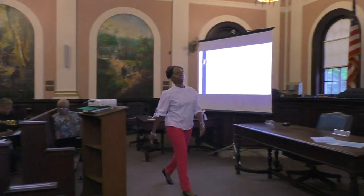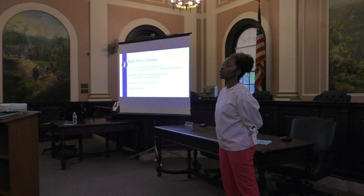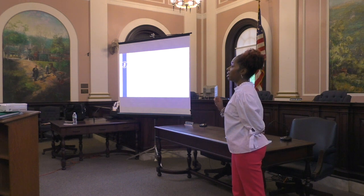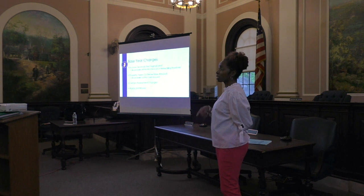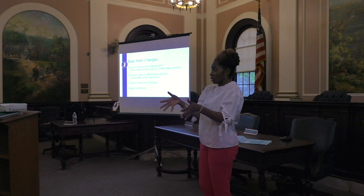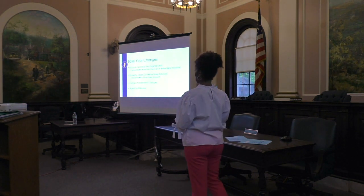So this is how your base year can change. Your base year changes if your income exceeds the original limit. So let's look at the income category page that we were looking at. If you go over the printed income amount, that takes you out of the program because you're not eligible. Your base year is going to change because you can't stay in that year that you're not eligible. So you've got to move on to the year that you're eligible. So that's how your base year changes.